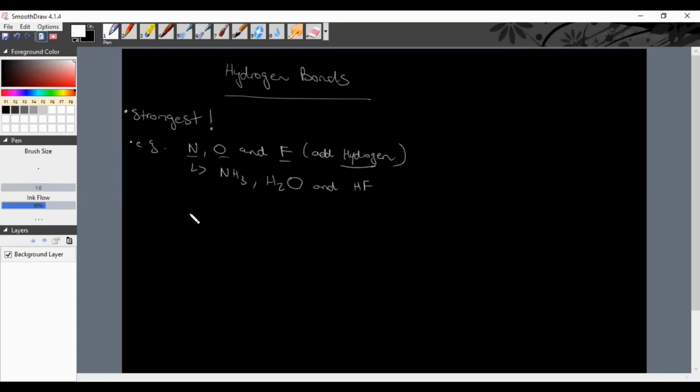When this occurs, it forms dipoles with greater polarity, or we can use the word stronger polarity, than, and I'm going to shorten van der Waals forces to VDW, than van der Waals forces. So that's the first thing that occurs.